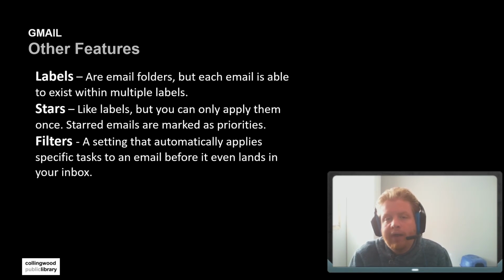Another thing you do have the ability to do is use filters. Basically in settings, you can adjust certain emails that are coming in. So if it's work related, you can have that email automatically go under the label that's marked work, or maybe it's someone that you really don't want to speak to. You can mark it so that before it even hits the inbox, it's going to be automatically blocked for you. So these are just other cool little things that you can do within Gmail.